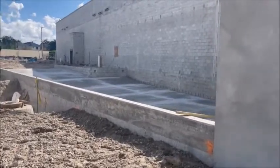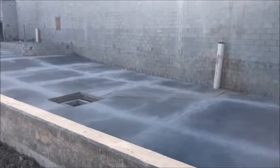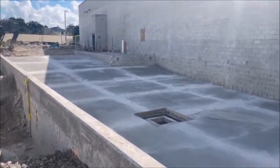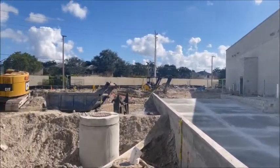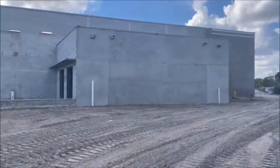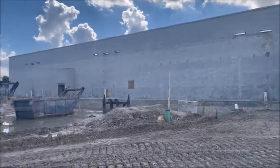Looks like they poured the concrete, so the tractor trailers can get back in. Got the drainage all done. Wow. Pretty cool. I'll be back. Here's another shot of the back. December 12th.